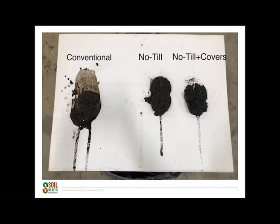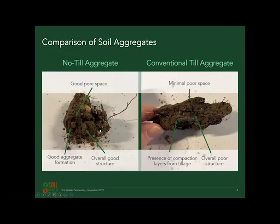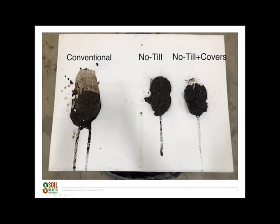And then we tilt the cardboard up, and the reason we tilt it up is to see how stable that soil is. As you can see here on the conventional tilled soil, as we tilted the cardboard up, it started to slide down. That is due to the lack of soil structure in that system. The soil kind of looks like pudding. It's starting to muddle away, and there's really no structure there.